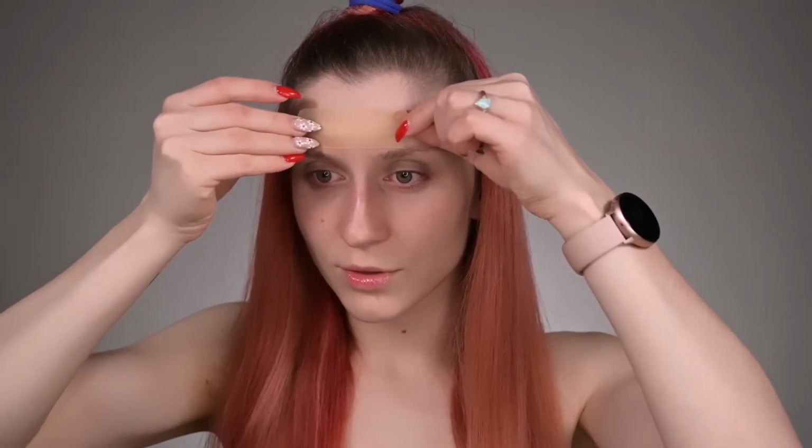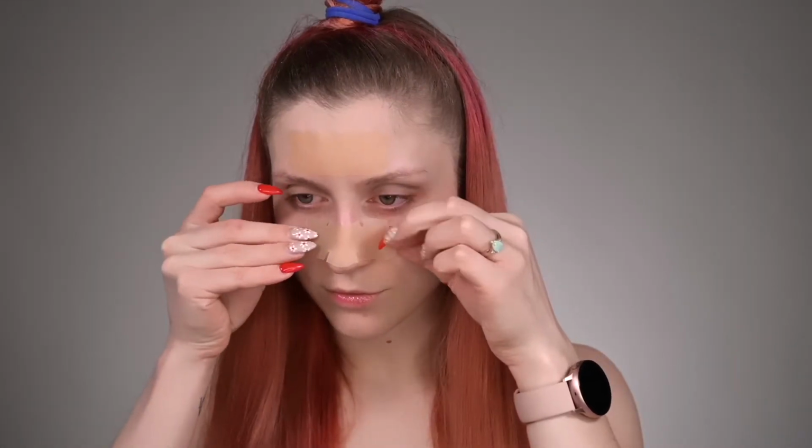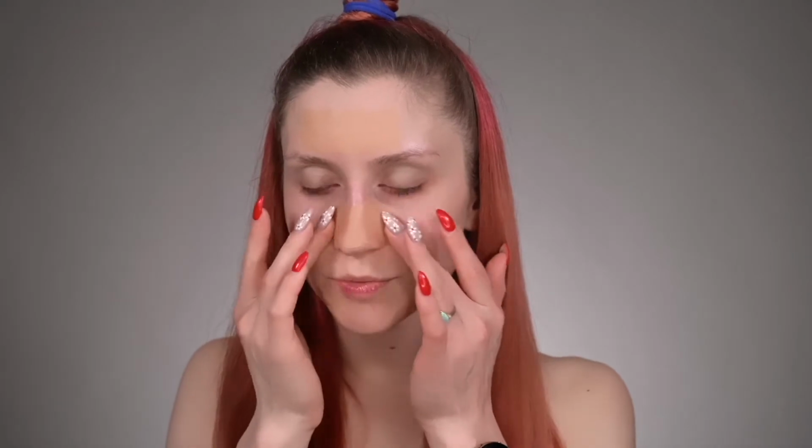So I'm gonna grab first this strip for our forehead, and I'm gonna place it right on the top of my eyebrows. You need to make sure that your skin is dry, because if it's not, then those strips are not gonna stick nicely. And here's the nose strip. Such a weird feeling. I just hope I will not accidentally take this off when I'm sleeping. So I'm trying to make sure there is no air in between.